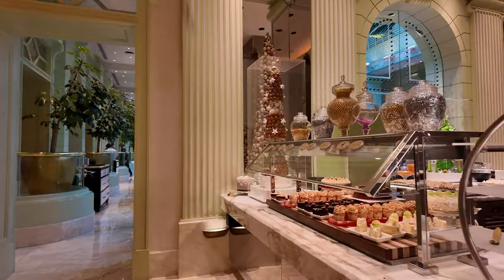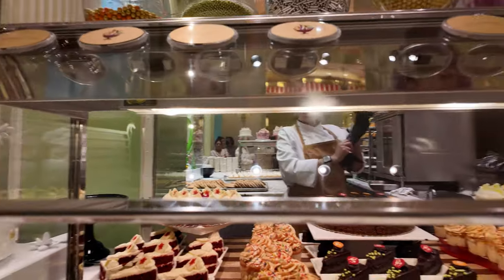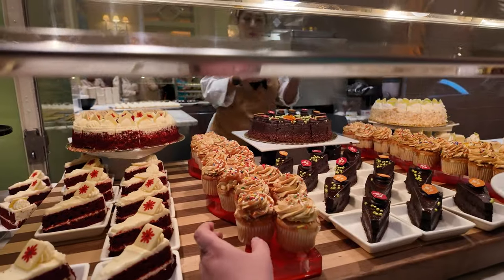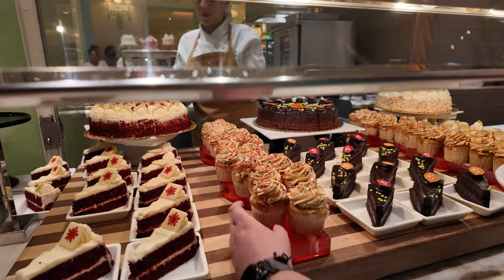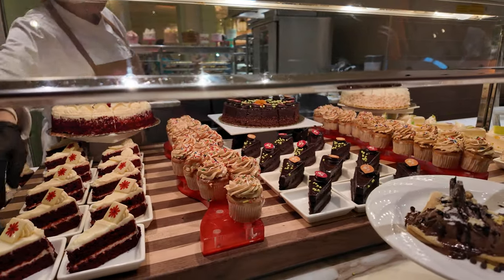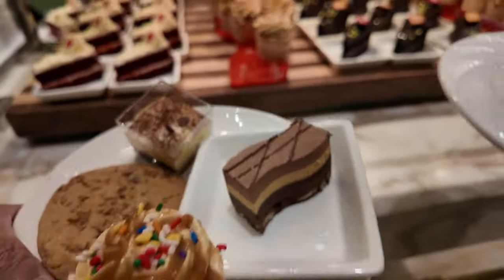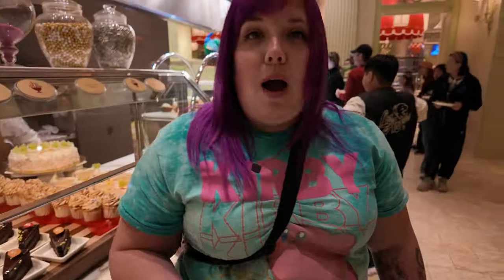Actually, can you grab me one of the salted caramel cupcakes, please? Ooh, it's a good looking one. I guess I just grabbed it. Just grab it. No tongs. The real caramely one. There we go. Thanks, Brittany. Whew. We should probably get back. Yeah, it's melting. Uh oh. Let's go. Dessert is here at the Wynn Buffet.